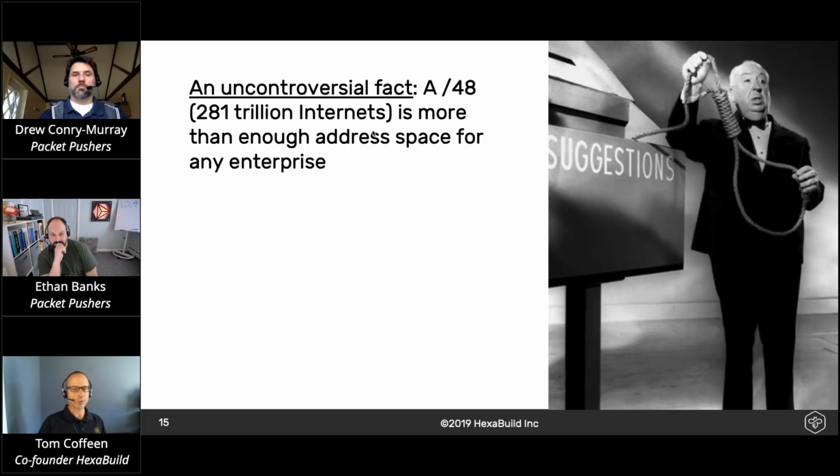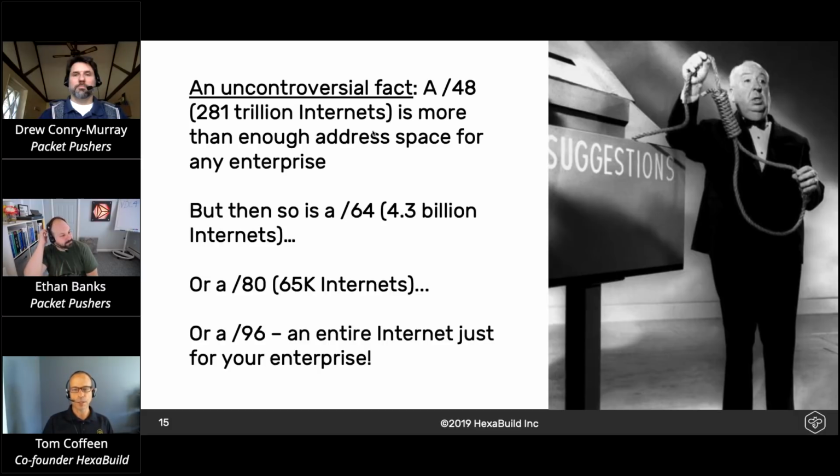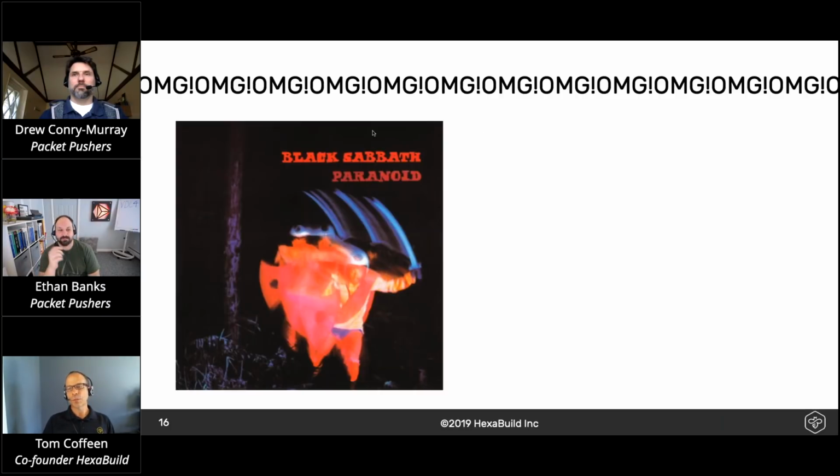It's more than enough address space for any enterprise, but then of course, so is a /64, which goes on a single interface. That's 4.3 billion internets. /80. Now I'm breaking the law here because I'm subnetting beyond the /64, which we don't do. But the point is just that we've got this ridiculous amount of host addressing that we're just not going to use. So a /96 would be an entire internet just for your enterprise if we were subnetting to the right of the /64, which we're not doing. But this is the point.